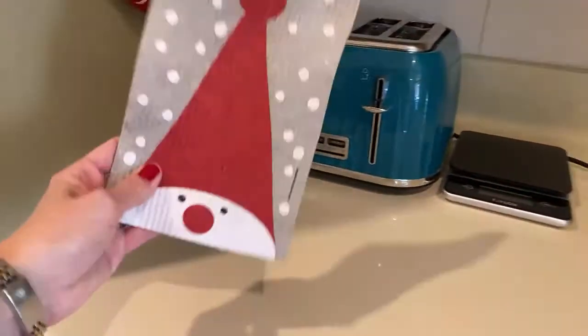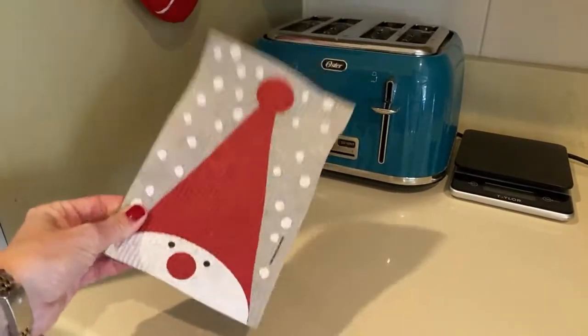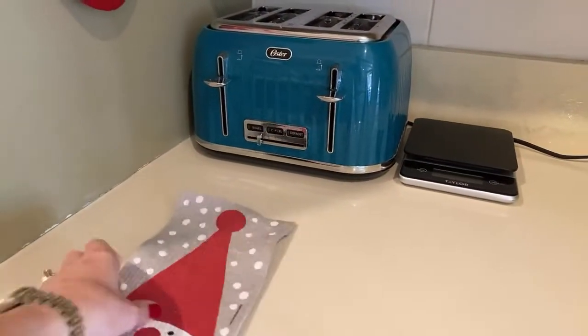This, Mom, you gave to me. Someone gave this to you, Mom. I think it's Danish. Anyways, I love this for wiping up when you get it wet. It's nice and absorbent.